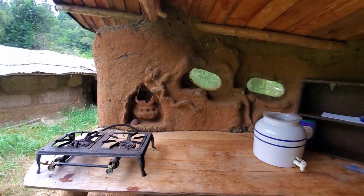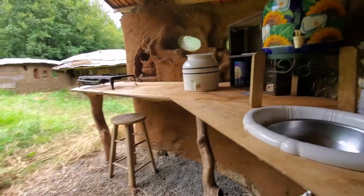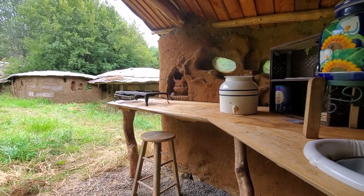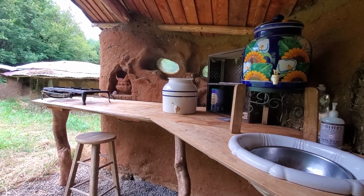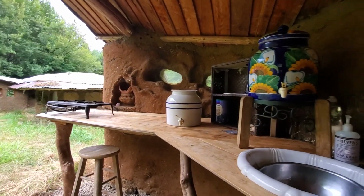Little outdoor kitchen here. More like a place to sit and eat your lunch and have a snack. Not really a place to do canning or try to make a huge meal, but you don't need that if you've got a kitchen down the ways a bit.